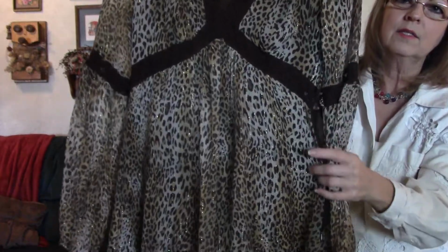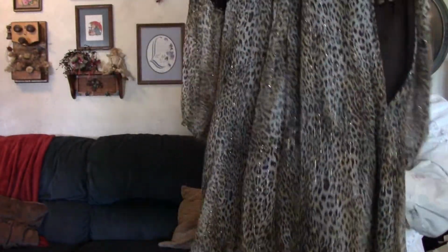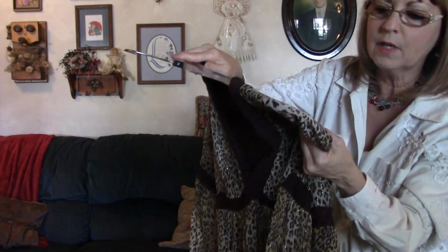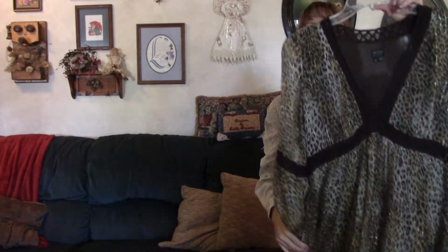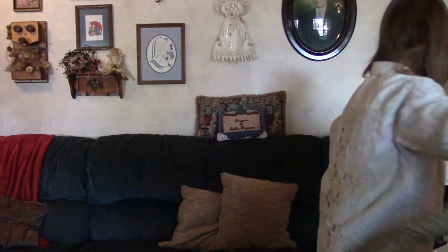waistline in it, you know. And it's nice and long, but it's not long enough. So what I want to do is take some brown and some gold and maybe some of this cream color. And that's not my tummy, that's my phone vibrating. And make it all the way down to my little tootsies. And make it bohemian. It would be really cute.